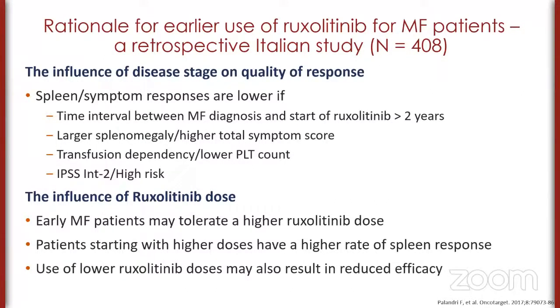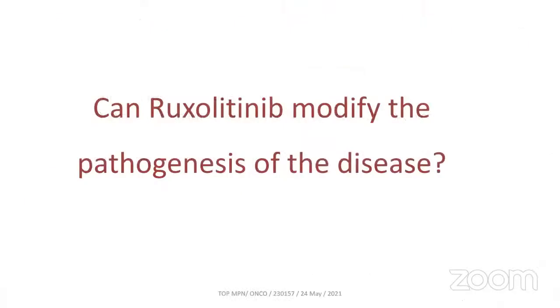So regarding the influence of ruxolitinib dose, early myelofibrosis patients may tolerate a higher dose. If you start early, they are able to tolerate it, as you have seen in your clinical practice also; with very high disease burden, you are not able to escalate doses. This indicates that if we start early in the disease, they might be able to tolerate higher doses with less toxicity. Patients starting with higher doses have a higher rate of spleen responses, and use of lower doses may also result in reduced efficacy.